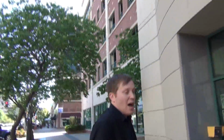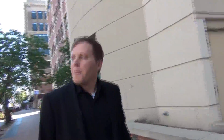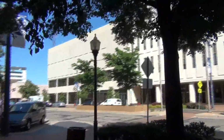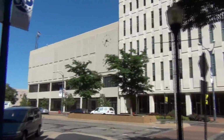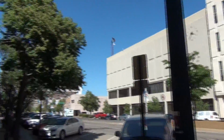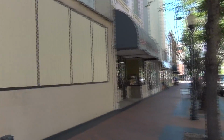This is the Cumulus Studios right here. Cumulus radios all broadcast out of there. You can see CD Trade Post across the street. And of course we come to the West Star building over here. Lots of trees. That's one thing our downtown has that a lot of downtowns don't have. There's a lot of shade down here. Sometimes we as business owners don't like when it blocks our buildings, but it does make for nice shade.